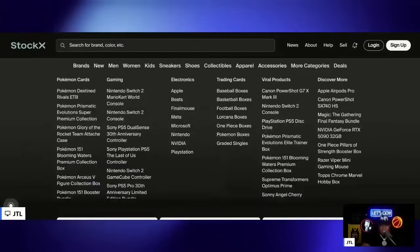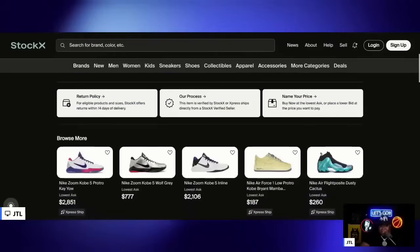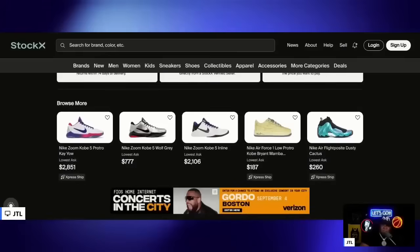These are these sneakers here. So let's scroll down to see how many sizes are left. Now, this is just one site. This is StockX. Now, these are some other Kobes. These are other Kobe prices down here, bro.